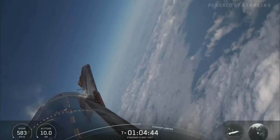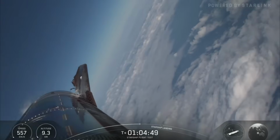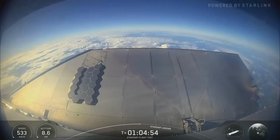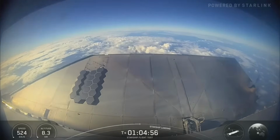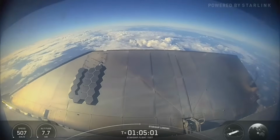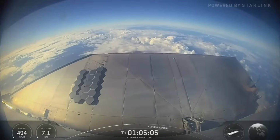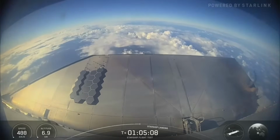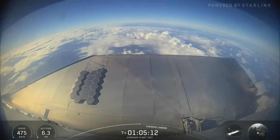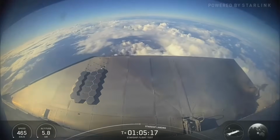Dipping the nose down a little bit. Got 2 of our engines chilled in, waiting on 1 more. So again, we'll attempt to use 3 burns for that initial flip. We eventually go down to just 2 Raptors for the end of the landing burn. Just about 1 minute now from that landing flip and landing burn start.